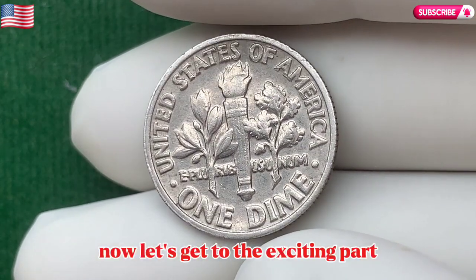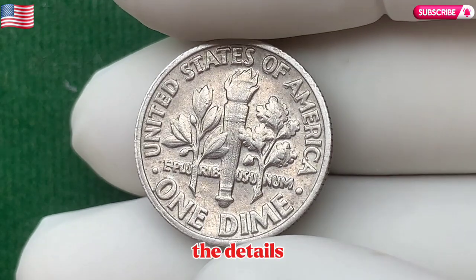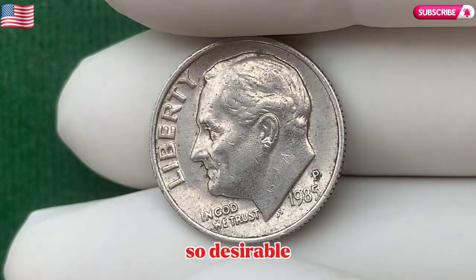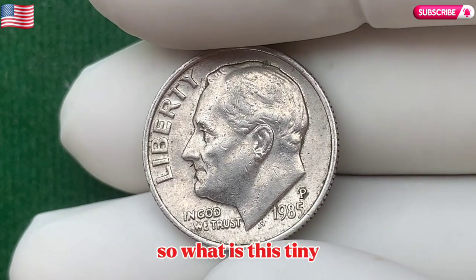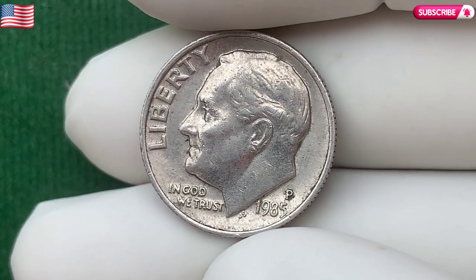Now, let's get to the exciting part. You've listened to the history, the background, the details, and what makes these coins so desirable. So what is this tiny, lightweight, 10-cent piece actually worth at its best?